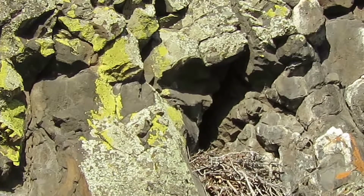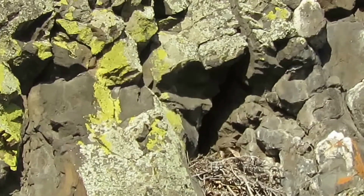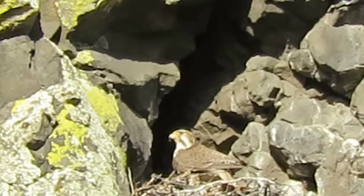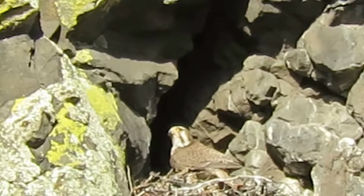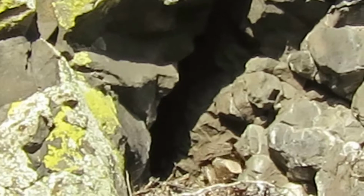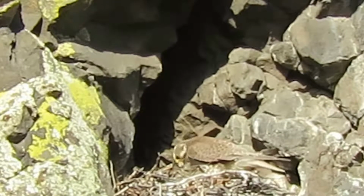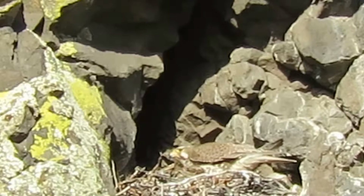All right, one of them sailing around, coming right into the eyrie now. All right. Let's see what we got here. Checking on the little guys. Making sure everything's good here. Still no food. Must be a slow day on the catch here. All right, we'll keep an eye on it. She's checking on them. Working our way around here a little bit. This is Mama. I haven't seen the tiercel, the male, yet. She's looking around in there.